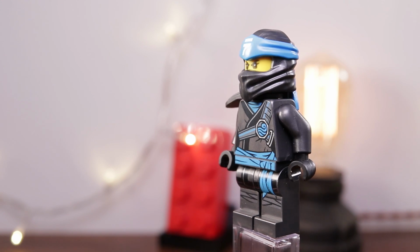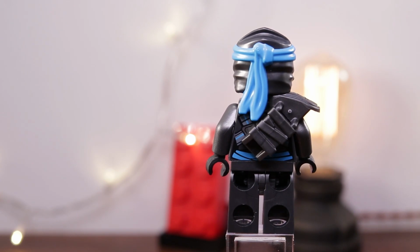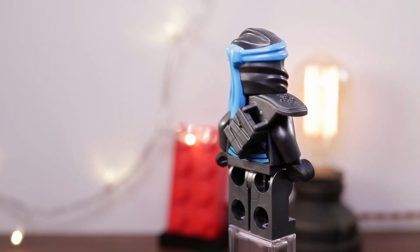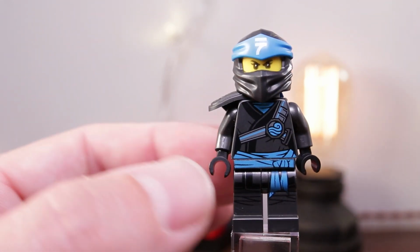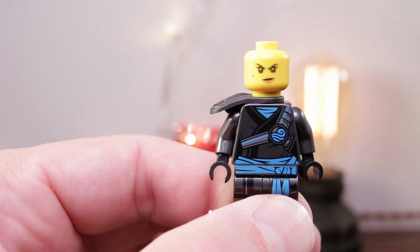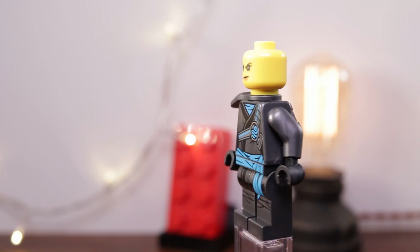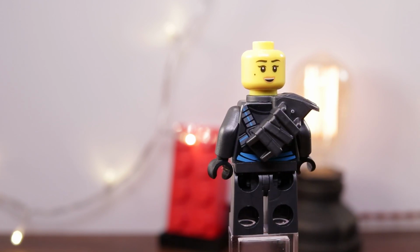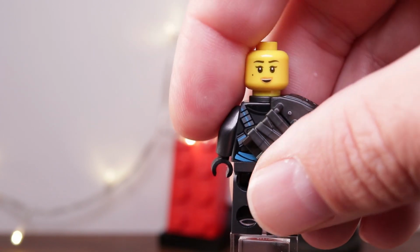There is a little bit of printing around the back as well, but you don't really see that, what with her brace there for the katana, but we'll take a closer look at that because she actually comes with two faces as well. So let's pull that off, and there we go. There's her looking like she means business in a pose for that. And then her other face is a little bit more relaxed, a little bit more happy, like she's probably just seen her brother Kai for the first time in a long time.